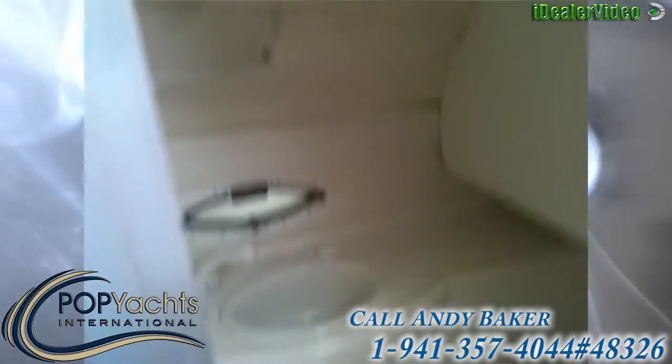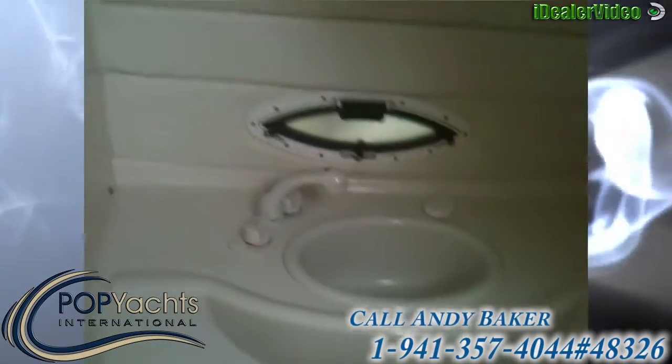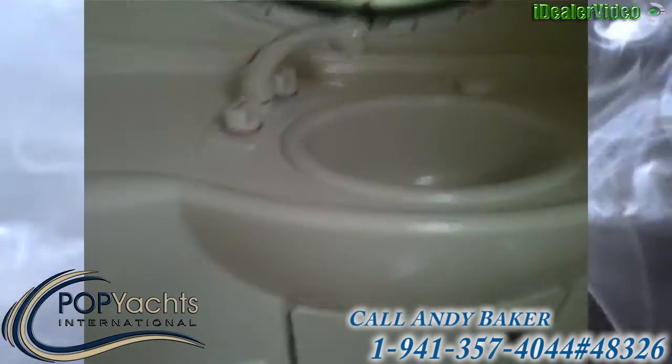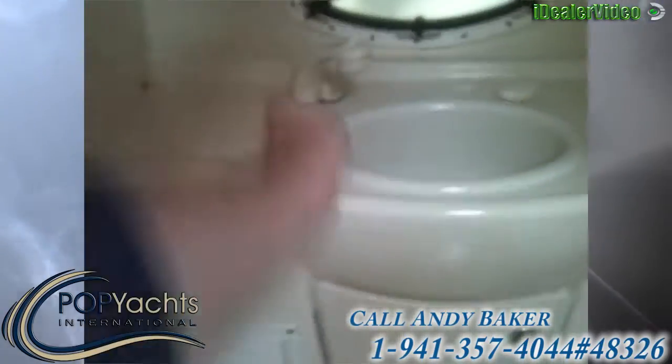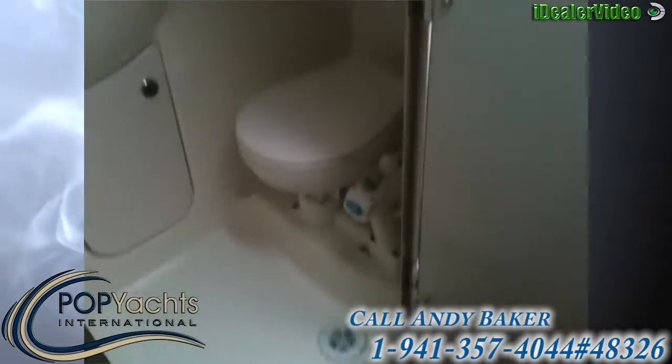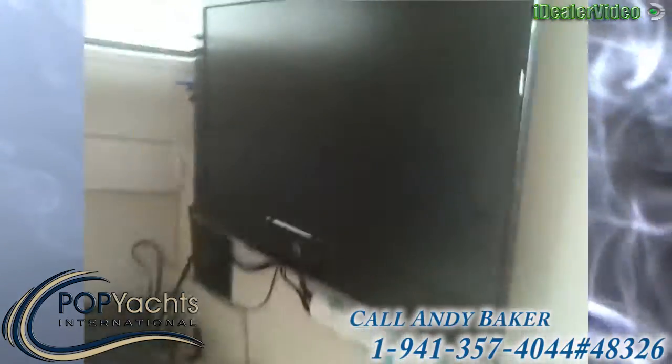Plenty of headroom. Jabsco's famous marine head. Ventilation window, hot and cold water. It's also removable for your shower action. Everything drains right through the floor. A mirror. Also under sink storage. Got a 32 inch flat screen by Westinghouse.